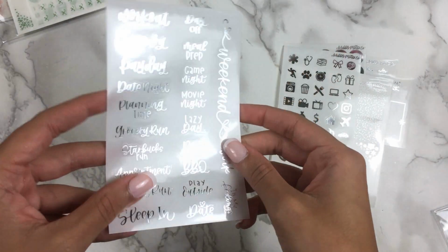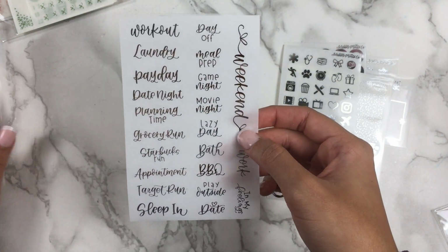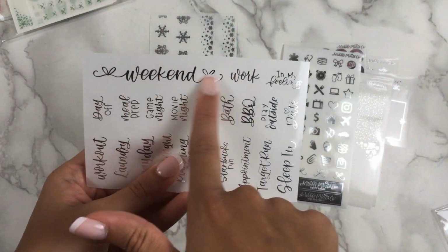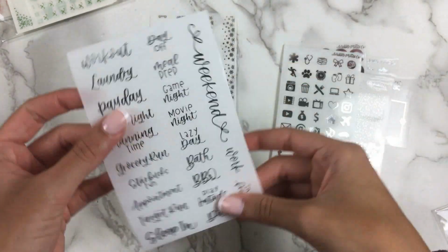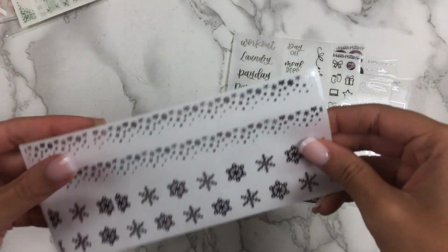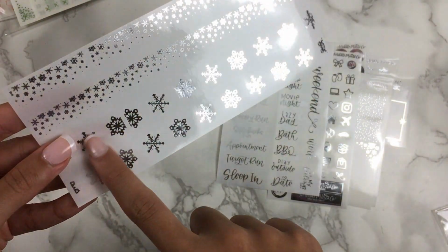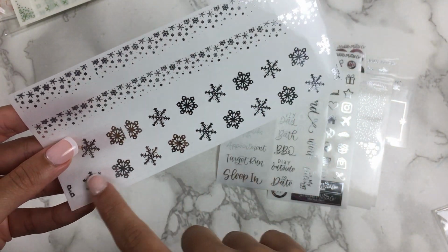I love the Happy Meal ones because I never get enough of those. And then we have the full script sampler, which is the same as the freebie one that I showed you, except it has the addition of the weekend banner and then the work in my feelings scripts as well. And then our bottom washi sheet, which has snowflake confetti for one design, and then just our solid snowflakes instead of bows for that design. And I love both of those.